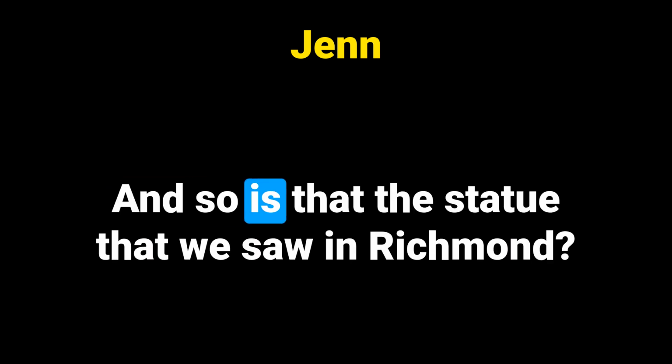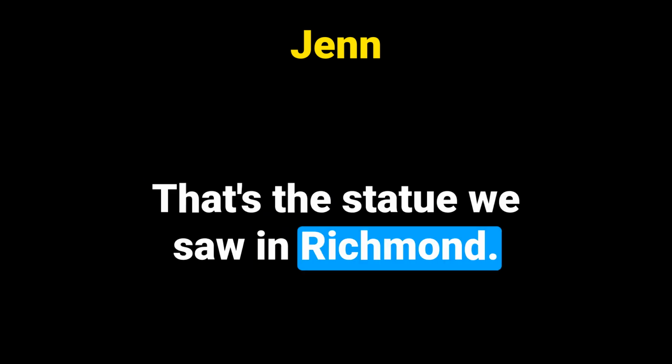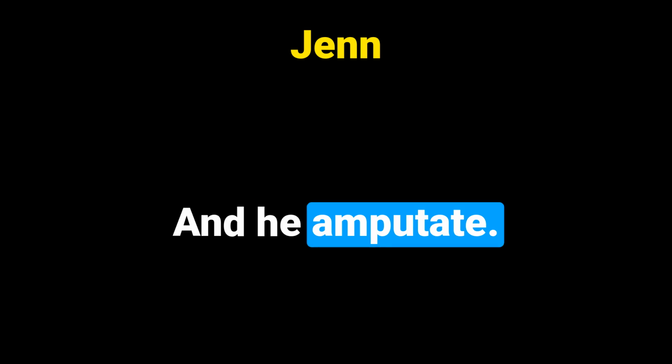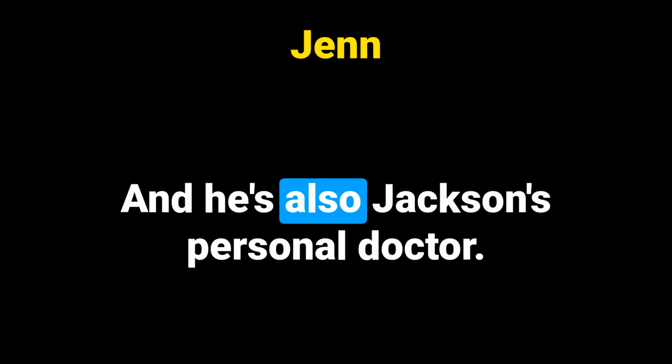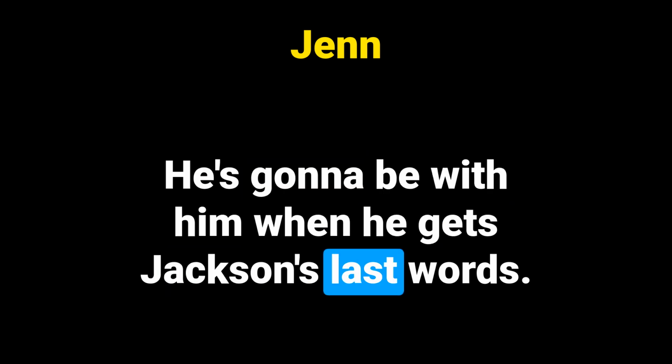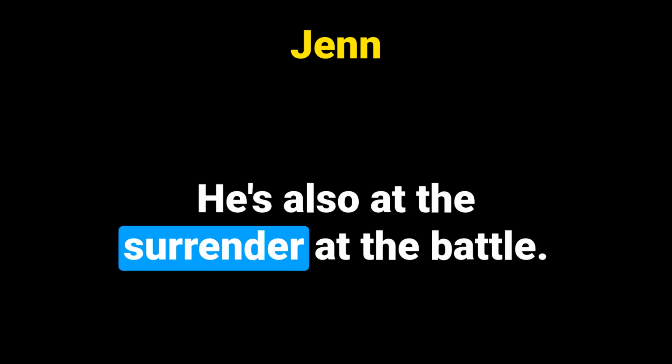And is that the statue that we saw in Richmond? That's the statue we saw in Richmond. That's the grave we went to in Richmond. And he amputates Jackson's arm. And he's also Jackson's personal doctor. He's going to be with him when he gets Jackson's last words. He's also at the surrender, at the battle.